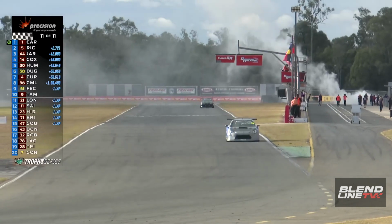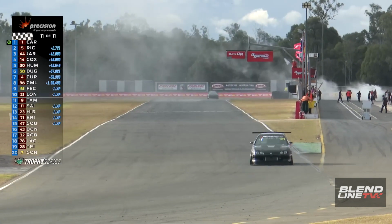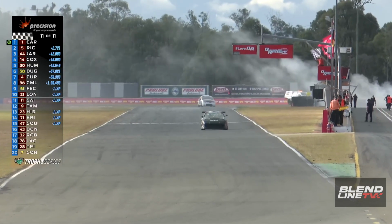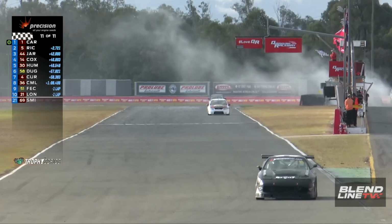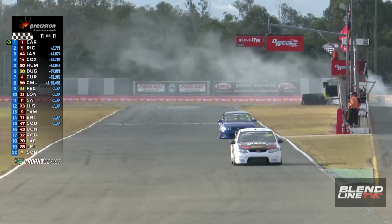Yeah, Tomasi is in the lane, so we've got Caruso in front from Ricciardello, Jarvis third, Coutts in fourth, Ryan Humphrey fifth in the XC. And there's the Falcon, checkered flag too. Fire trucks heading into the pit lane as well, so there's more drama going on down there, Gaz. Didn't quite see the run. Oh, there we go. That's certainly smouldering away there.